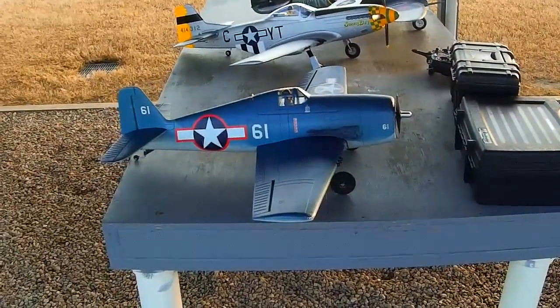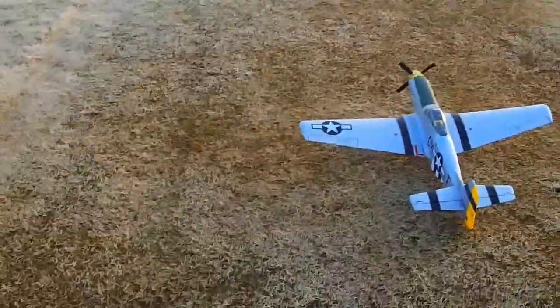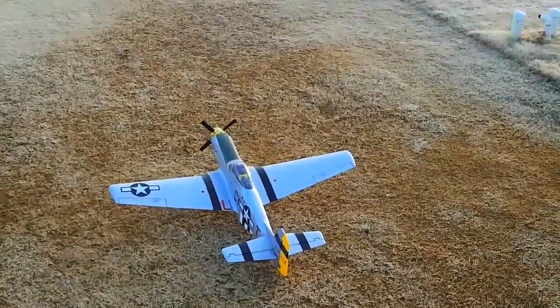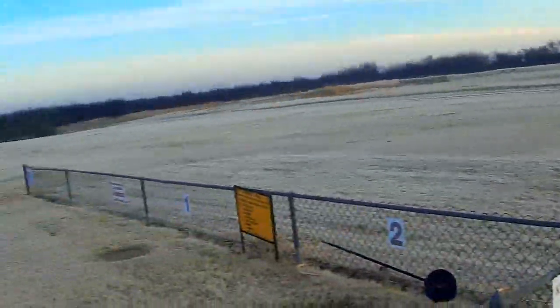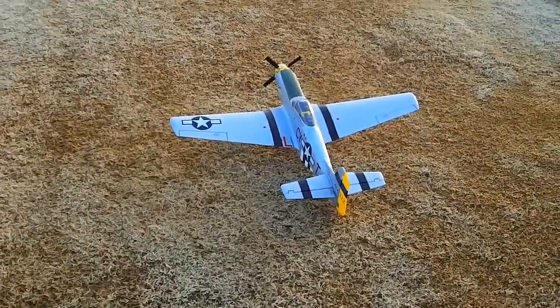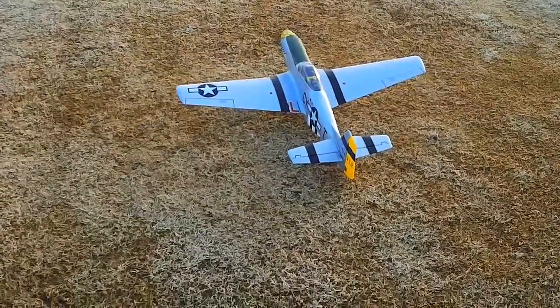Alright, so let's get these out on the line. Stand by. Alright, we got the Force RC P-51 on deck. Cold out here, 32 degrees. I'm actually flying with gloves on. Be my first time trying to fly with them, so hopefully I don't fat finger the keyboard here.